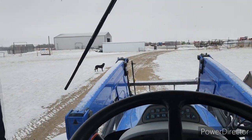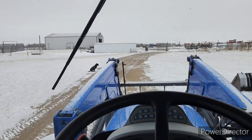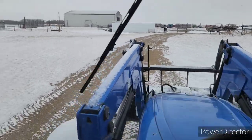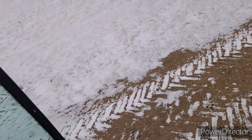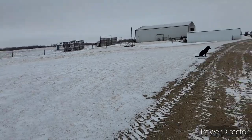What is it? Monday, November. Oh boy. Let's see here. 4, 5, 6, 7. November 7th. Snowy. Not windy. Not storming. But everything is white, as you can see.